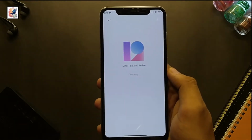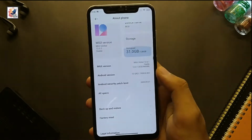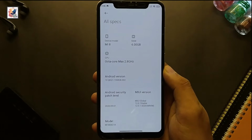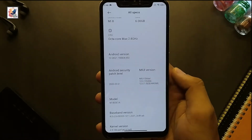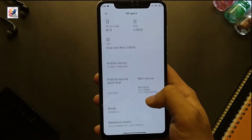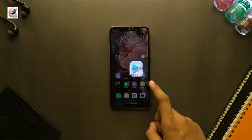In 2021, the phone runs MIUI 12 and Android 10. The phone uses the Snapdragon 845 chipset with an octa-core CPU, 4 x 2.8 GHz, and Adreno 630 GPU, and this is the 6GB RAM and 128GB ROM variant with UFS 2.1. After 2 years, the phone performance is still pretty good.